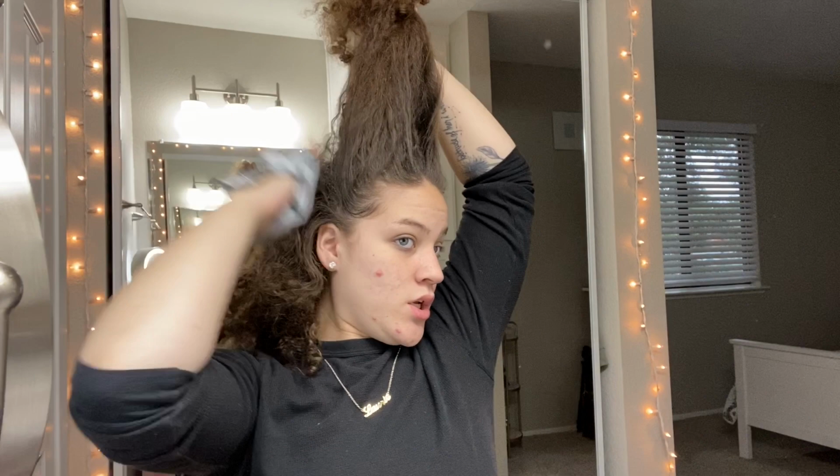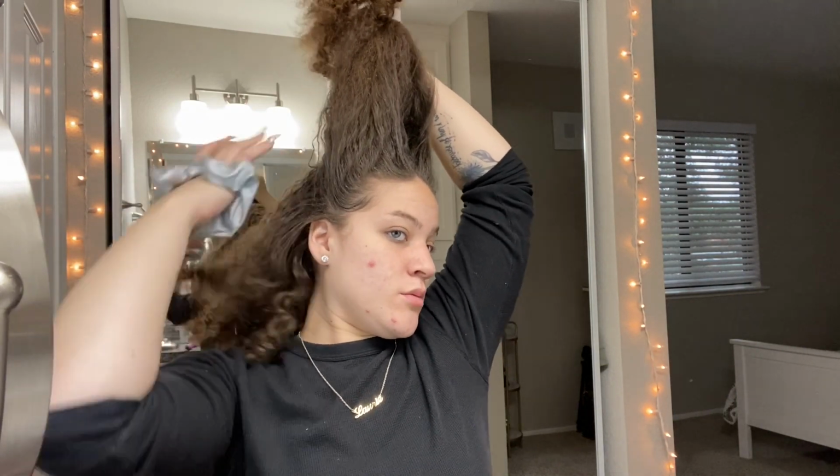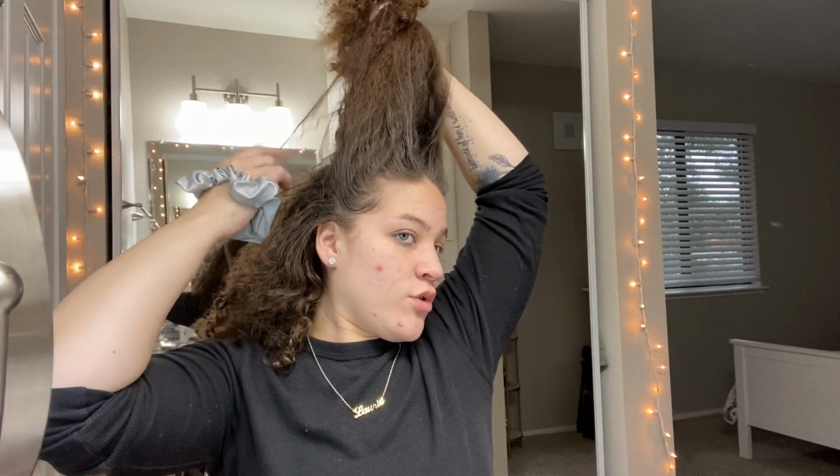Okay, so typically I detangle in the shower, but today I want to straighten my hair, so that's going to be the first step. I'm just going to separate it into 2 parts so we can really get in there. My hair is actually really long, but it's curly, so it doesn't really show that at all times. My hair goes down to like here. When it's straight, you'll see.